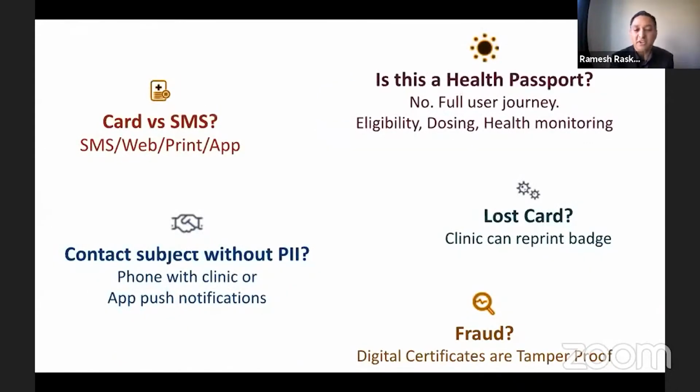Some common questions: are we just talking about physical cards? Why can't the same codes be sent over SMS and other mechanisms? So the answer is yes. We can use all these other mechanisms also to send bitmap images by print or through an app or through a website and so on. So when we talk about a card, we're talking about bitmap images. Nevertheless, we think a significant fraction of the population would just use the paper cards.